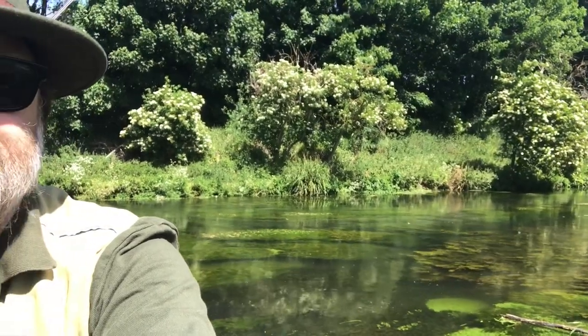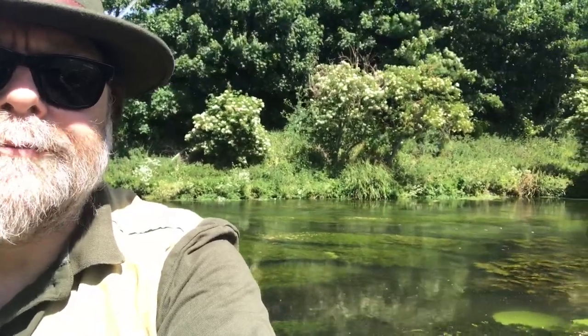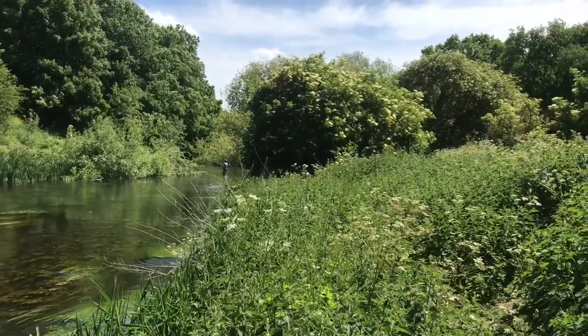My plan now is to start walking back up this section of the river and I'll take some video as I go. Film some people fishing if I can. Yep, guy dry fly fishing.